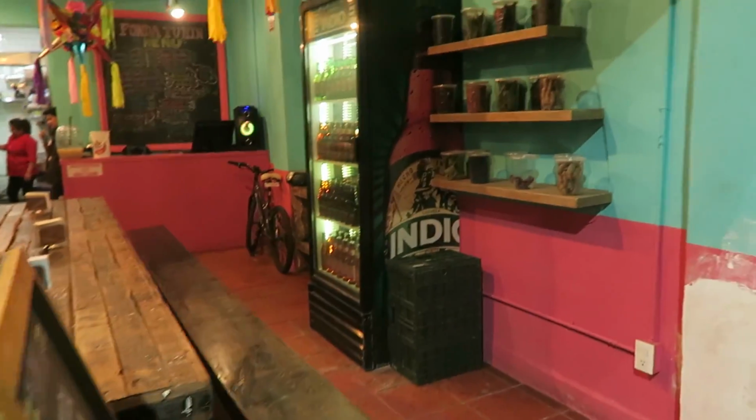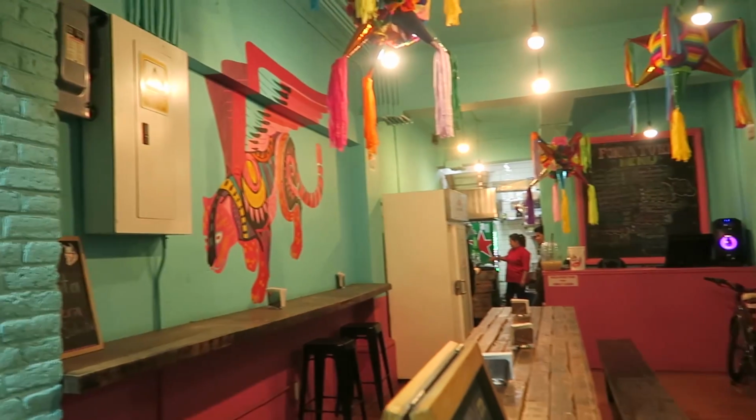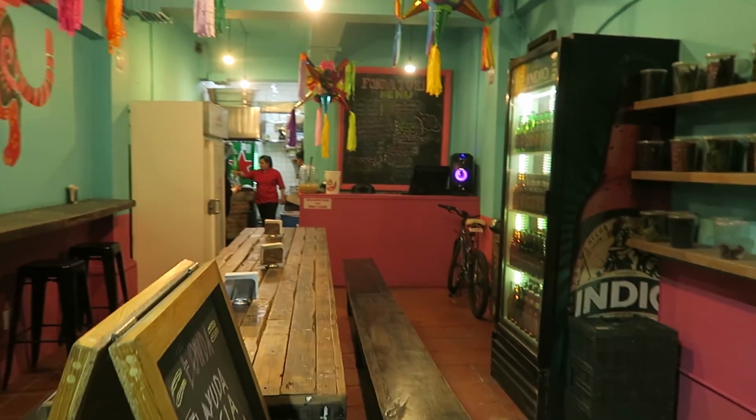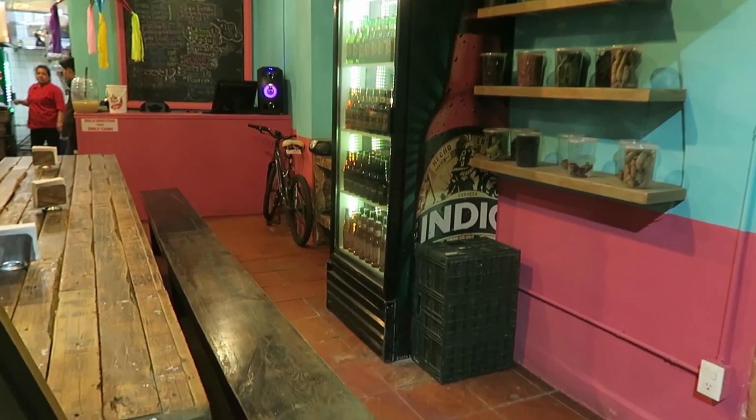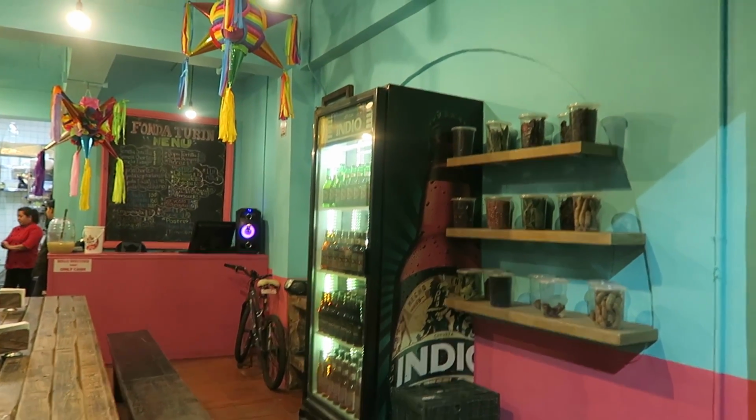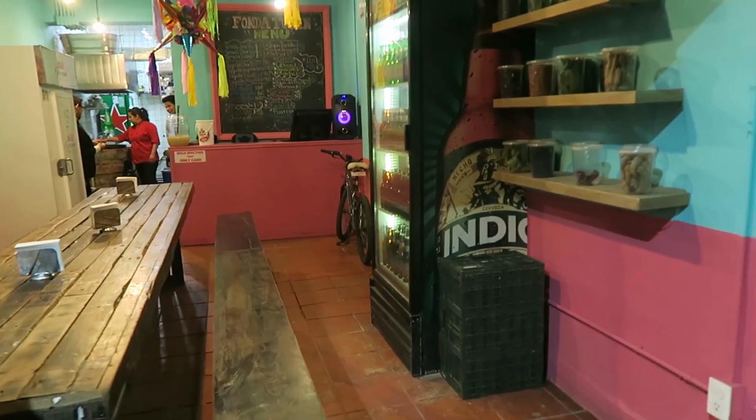So what's interesting about this spot is that you would never know it's here, first of all. So you're in kind of this like little Mexican eatery, but you walk back there through the kitchen, but you actually come out through that cooler. So it's really cool and you have to make a reservation like I said.